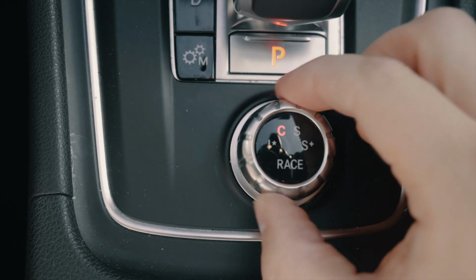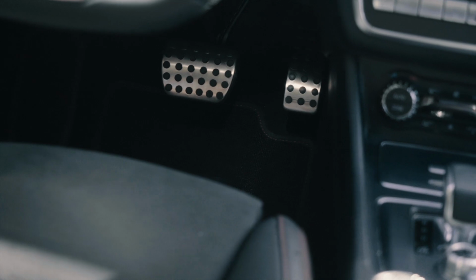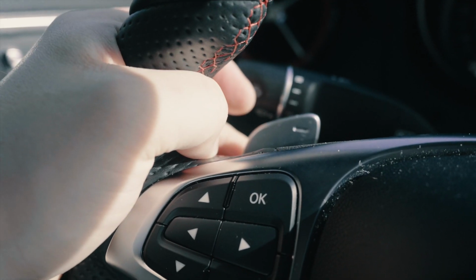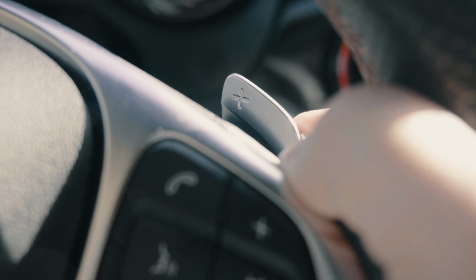This car also has race start. So how do you activate race start in the CLA45? You put the car in Sport Plus or the race mode, then you put it in drive mode. With your left foot you press on the brake, and then you pull both paddle shifters towards you, and then you confirm with the right one, okay, activate the race start. With your right foot you put the gas fully down, so the car will accelerate to around 4,500 RPMs, and then you just release your brake and the car just goes.